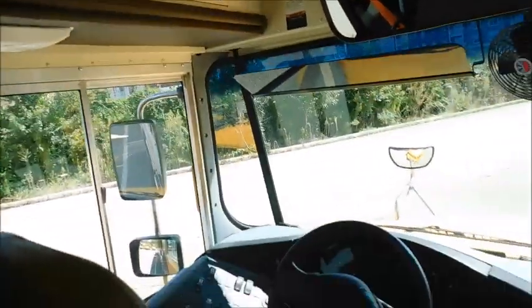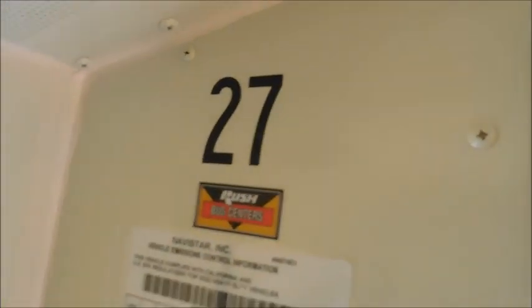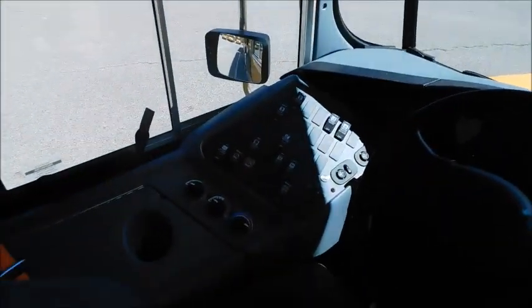Got your overhead storage. There's the inside number, driver's area, step well. There's my jacket. So like I said, nothing special on this really. Let's see.